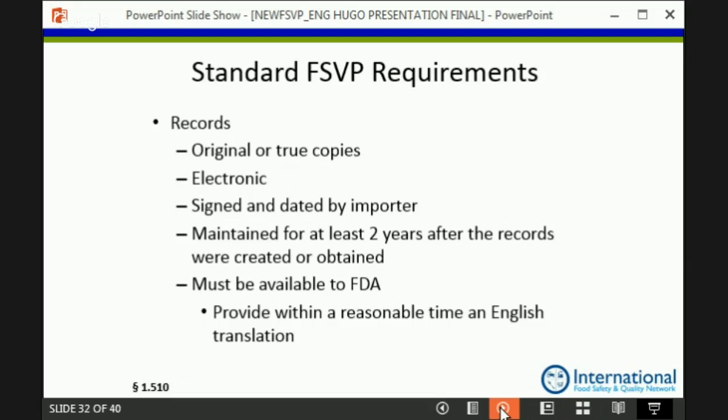So the FDA wants to review records, say in Spanish, made them available to us. They did not speak. But you better be prepared to know who you're going to turn around on this, so that you have to translate and submit records to the FDA, okay?